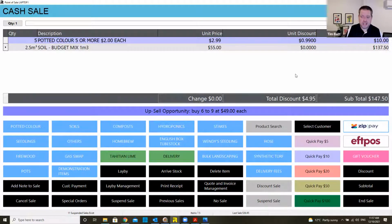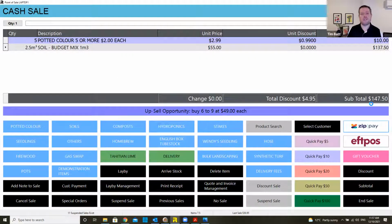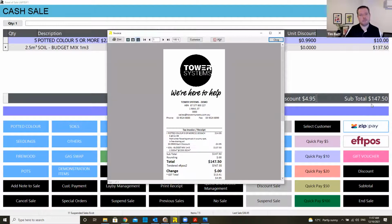When you complete a transaction, it's really easy. We bridge it in with your FPOS machine. So as soon as I hit the FPOS option there, that would put the $147 onto the screen of my PIN pad. I've got mine set with a surcharge on that one. I'm going to skip that. That would put the $147.50 onto the screen of the PIN pad. Customer taps their card, it prints out the receipt, and the sale's done.